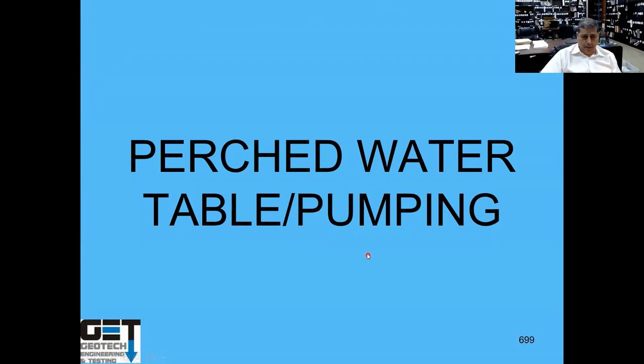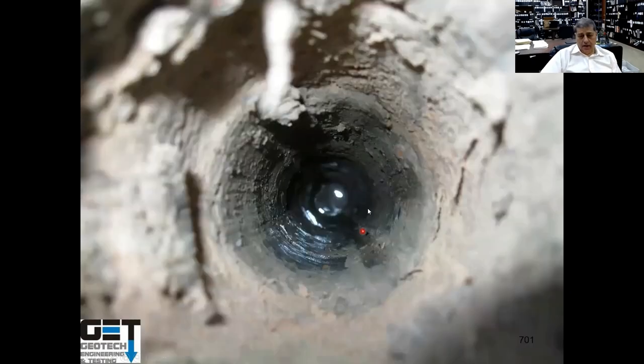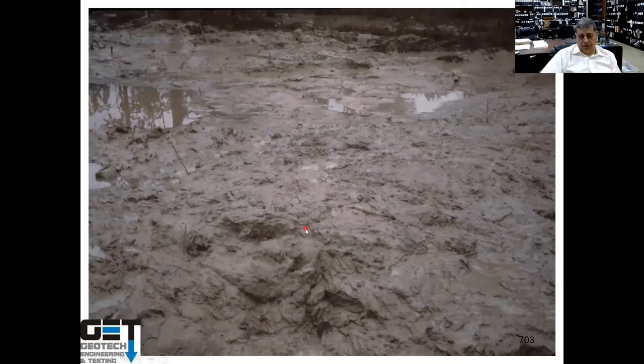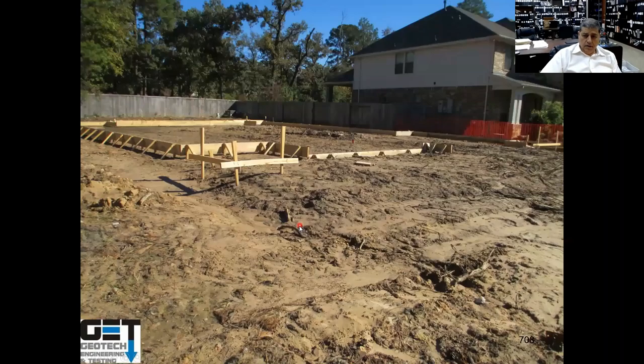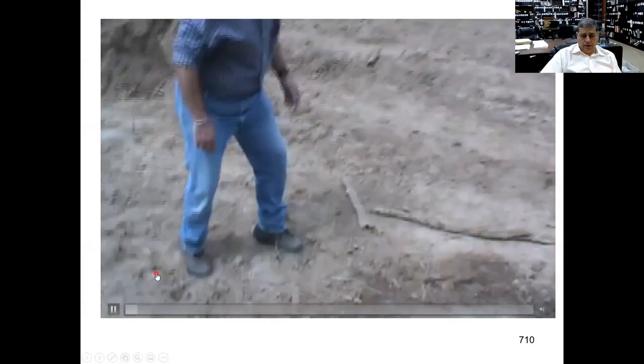Perched water table, pumping conditions. In the areas where you've got sand over clay or silt over clay, water just sits out there. It saturates that sand. The regular water table is about 20, 30 feet deep. The perched water table is near the surface. You take out those trees and that area starts pumping. Water just sits on top of the clays. So if you go out and dig your beams, it's getting filled up with water. You've got to pump all this water out. There's a pumping soil there.